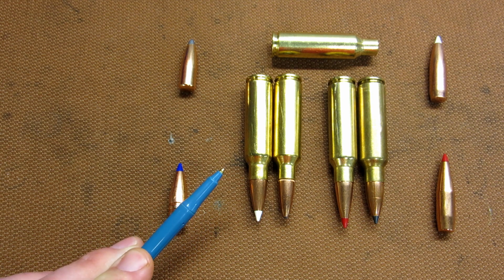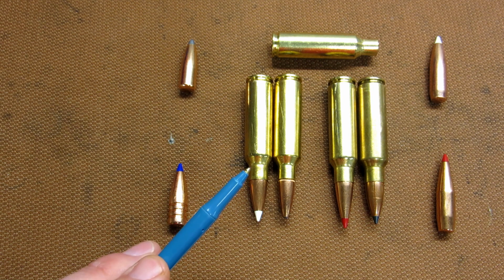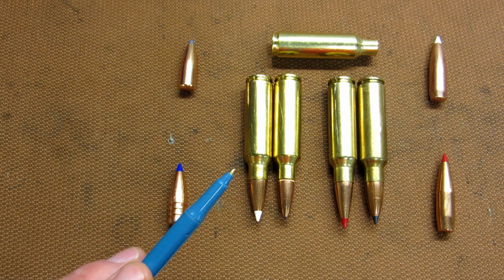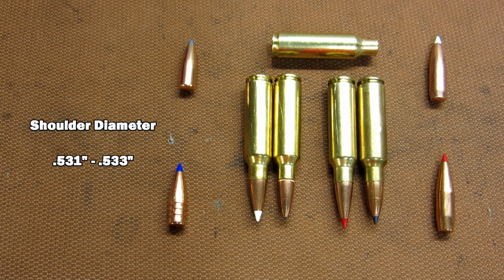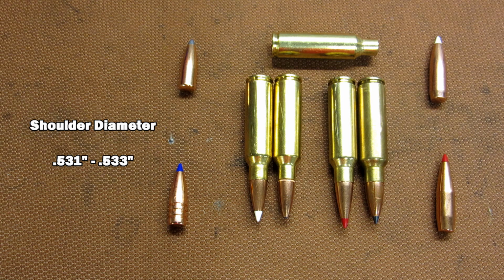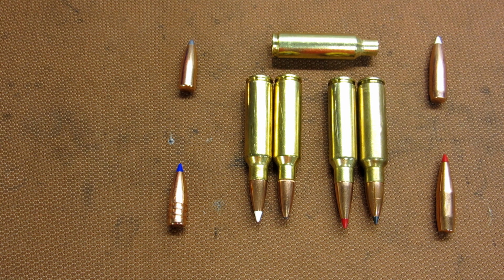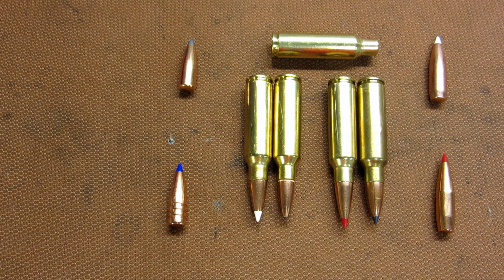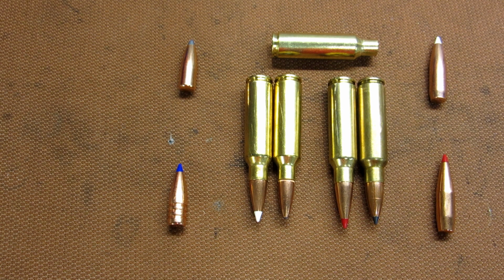If you look at the shoulders, at the angle of both, it's the same. If you would take calipers, and I'll show you in a little while, and you measure the diameter of the shoulder, it is the same. The shoulder diameter should always be between 0.531 and 0.533 inches for a factory piece of brass. And if you get Winchester brass, Nosler brass, Hornady brass, or even the one that we probably use the most is Bertram brass, and you can go to bertrambrass.com to see all their different WSM offerings, that shoulder diameter should be the same. Why is that important?